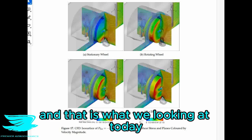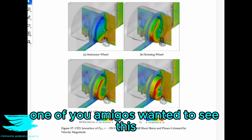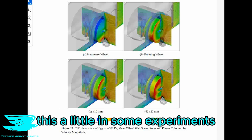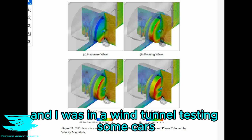And that is what we're looking at today. And we're looking at it for a couple of reasons. The first one is that one of your amigos wanted to see this, so that's cool. And the second one was that I actually looked into this a little in some experiments, but it was quite a few years ago, and I was in a wind tunnel testing some cars at the time.